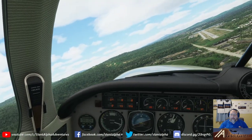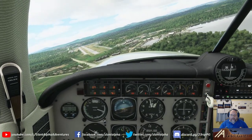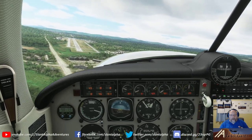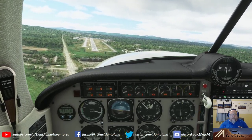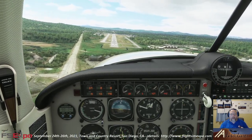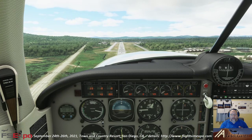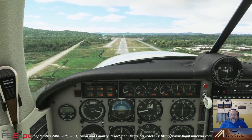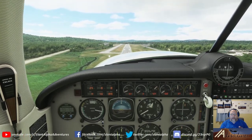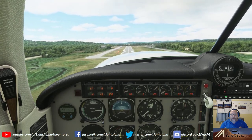A little high. We should be able to make this work. 75 down final and 70 over the numbers is kind of what I aim for. Sierra Charlie Victor maneuvering for right downwind. So 75. Bringing it down to 70. Now they say we're a little low. I think we're okay though. I think we're fine.